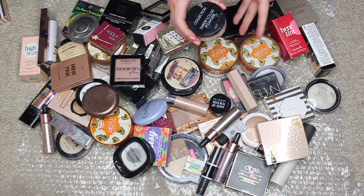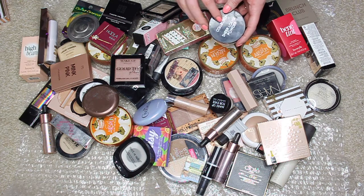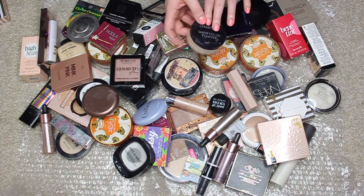It's really, really good for the price. I think this is only about £3. The only thing I do have to say is that this is probably not the best for baking, because I noticed that when I take it away from underneath my eyes, I do tend to have these orange lines and it just doesn't look very good. But this is really good to set the rest of the face.